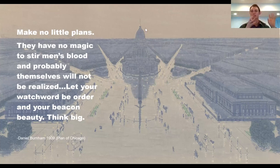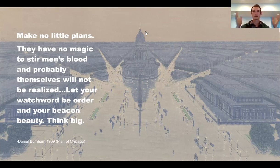I want you right now to set the grant aside for just a minute and open your mind to more. This is an image of the plan of Chicago. It's done by a city planner designer named Daniel Burnham in the early 1900s. He was one of the leaders in the City Beautiful movement, and he's very famous for this quote where he says, "Make no little plans. They have no magic to stir men's blood, and probably themselves will not be realized. Let your watchword be order and your beacon be beauty. Think big."